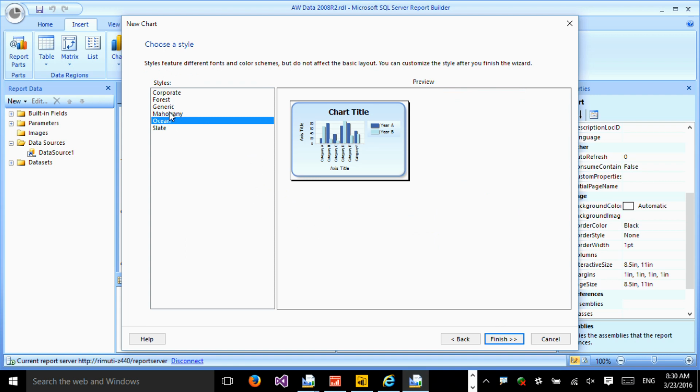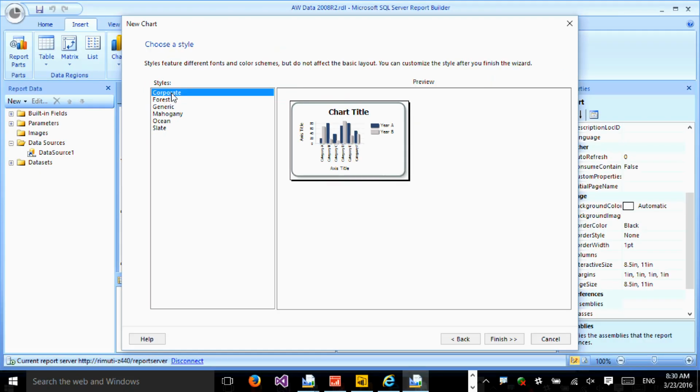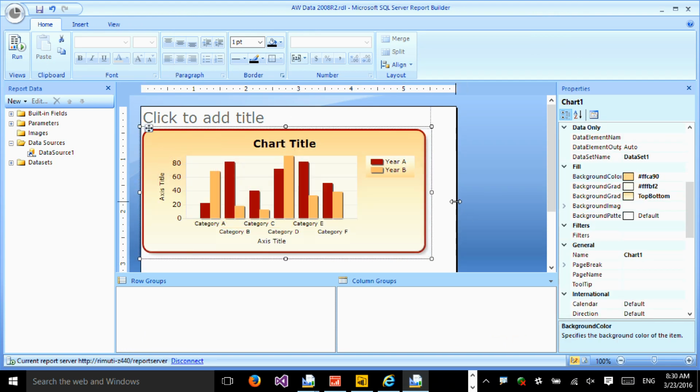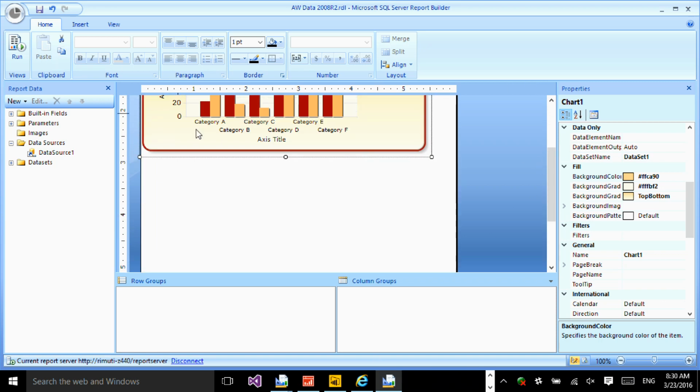So I can use the ocean theme, the forest theme. There is apparently one universally agreed upon standard corporate theme. And then, of course, my personal favorite, the rich mahogany theme. So we'll go with the mahogany theme. And this is what a chart looked like as recently as a couple of years ago when you created it in Reporting Services. Now let's go and create a gauge.